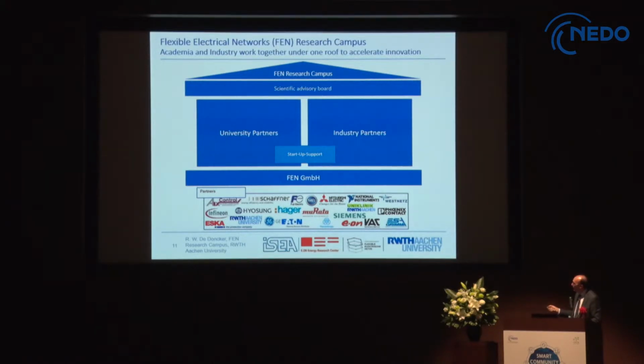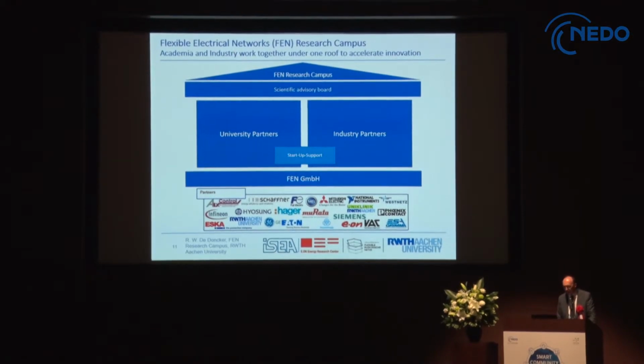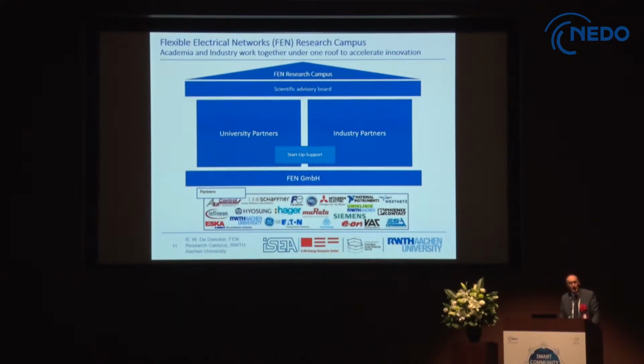And we work here with many partners to develop DC distribution grid and automation in low and medium voltage. As you can see, there are several Japanese companies, Mitsubishi, Hitachi, Fuji, Murata are members of this consortium, as well as big companies like General Electric, Siemens, and so on.